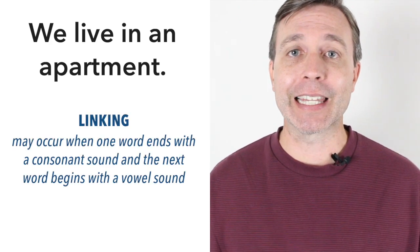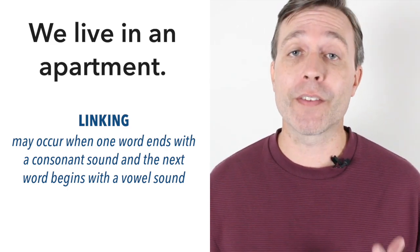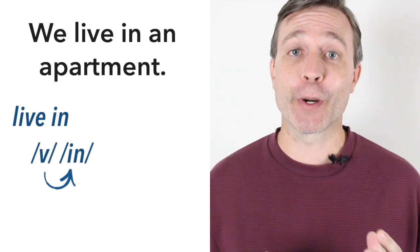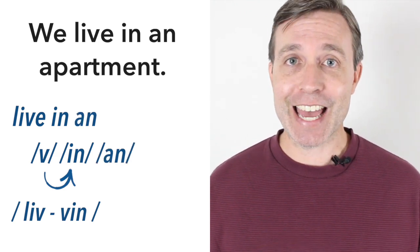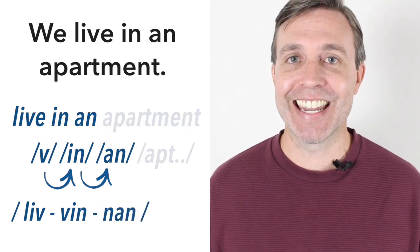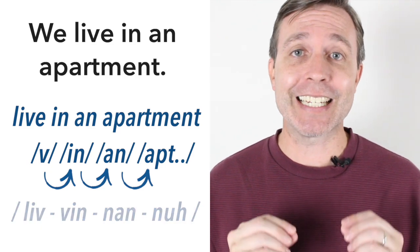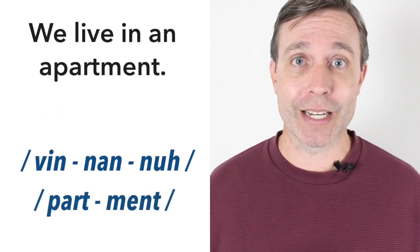So I've already mentioned that linking often occurs when the final sound of one word is a consonant sound, and then the beginning sound of the next word is a vowel sound. So let's start linking some of these words, and we're going to start with the V sound in live. We're going to link that with the vowel sound in in, live in. Then the N, we're going to link with that vowel sound in an, live in an. And then that other N, we're going to link with that schwa sound in apartment. So if we're just focusing on those parts that we're linking together, it's going to sound like venena, venen apartment.